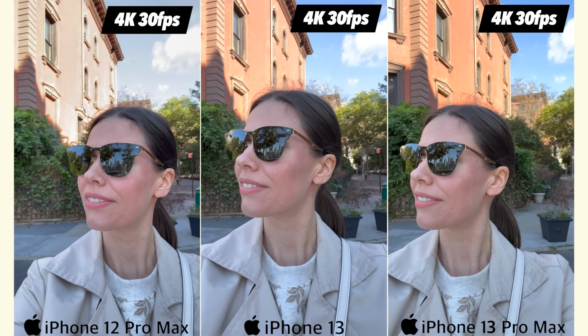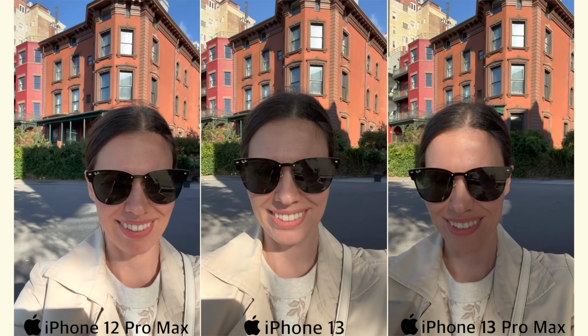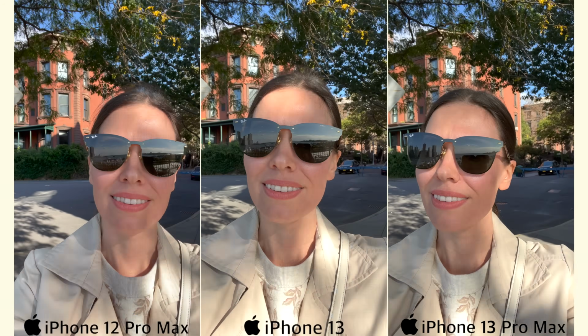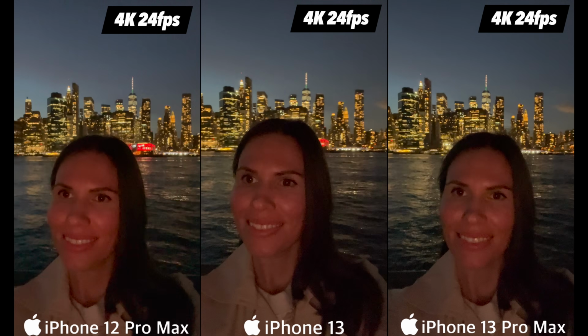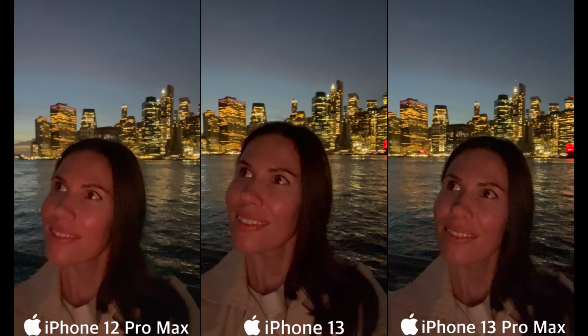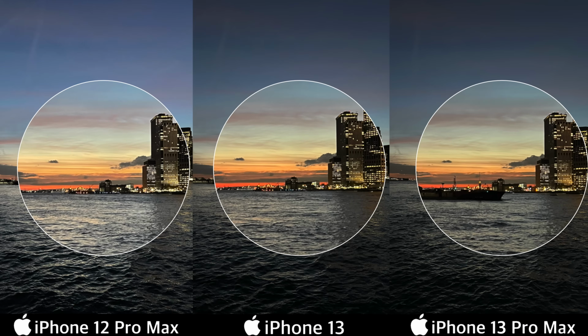Speaking of selfie videos, as you can see, the stabilization is great on all of these phones, no complaints here. And when it comes to the video quality itself, these videos seem practically identical to me. And here are some selfie videos taken in very low light, and I don't really see any dramatic difference here either. Now let's talk about the photos taken in very low light.